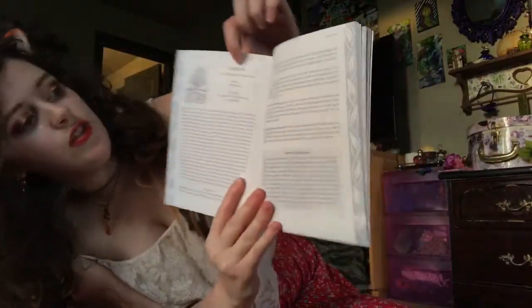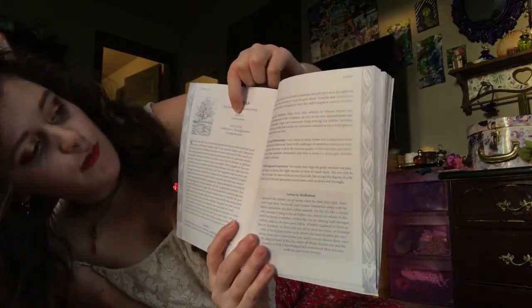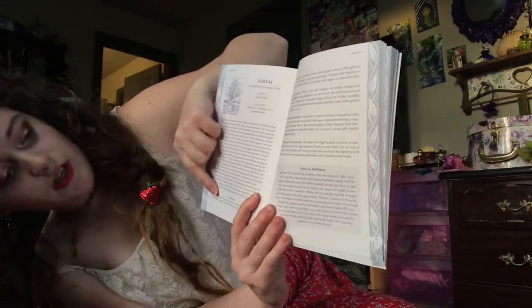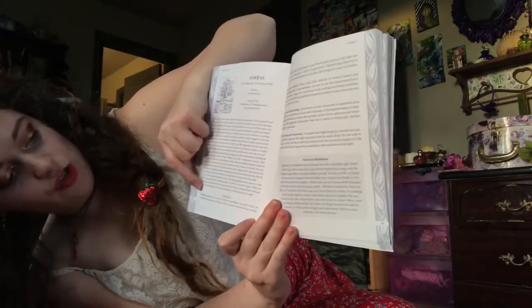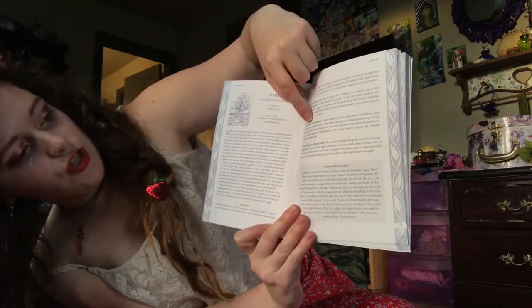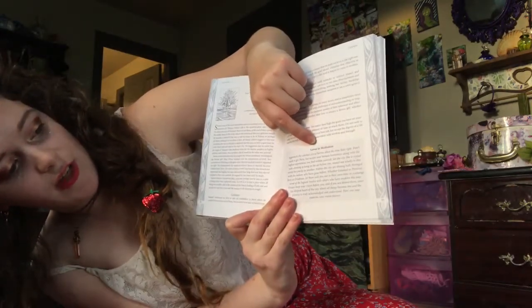Saracen. For the location, it says where you go, so east following the honored path. And then we've got an aspect and qualities before this first paragraph that I'll read. And then we've got guidance, and it says general, work and creativity, love and relationships, well-being and inspiration. And then we've got this Saracen Meditation.